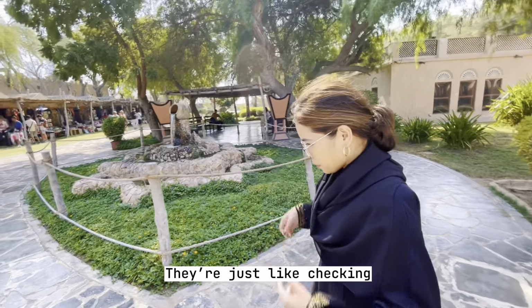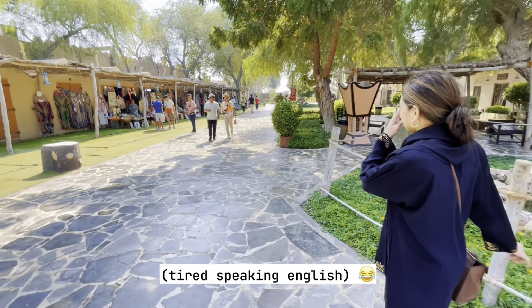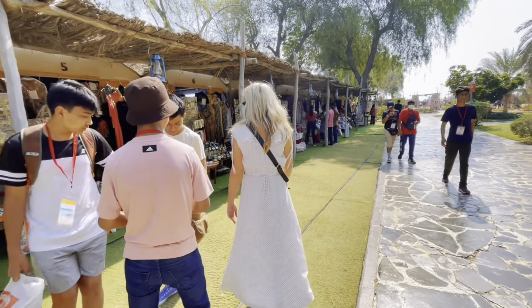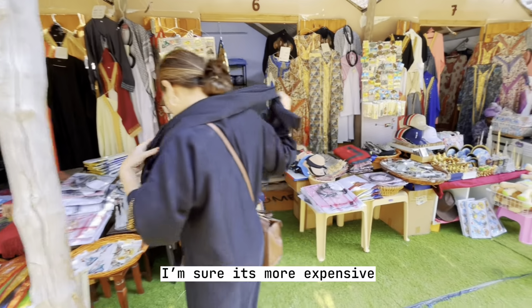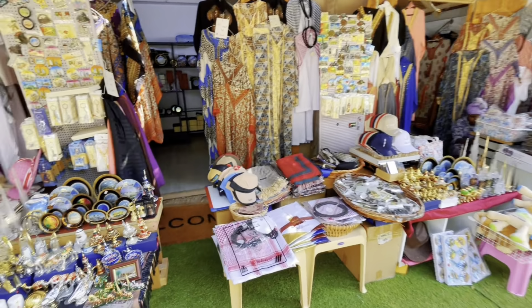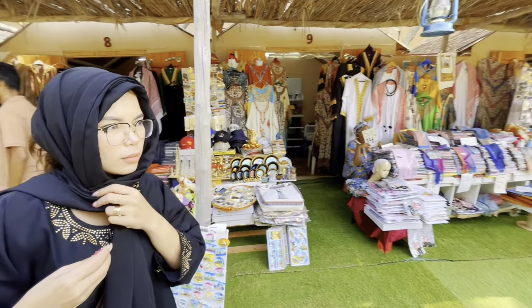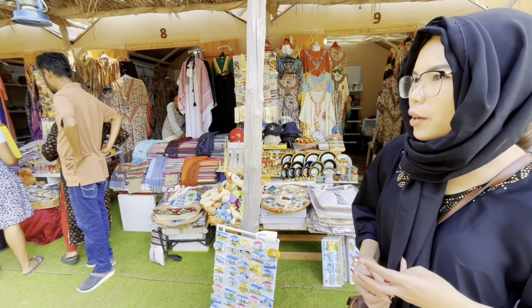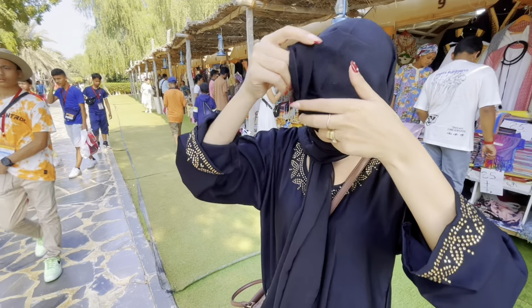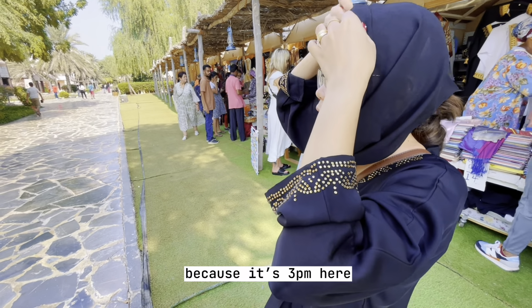I just like checking the bag and the temperature if you are may lagnat ba. Tingnan mo. Sigurado mahal yan, 30 yan. Kabayan! So ito yung parang ano natin dito yung lap. Alam sa Pilipinas? Parang Intramuros. Okay. So andito tayo guys sa my heritage. So ito na ata yung last stop bago tayo mag-lunch. Late lunch na kasi dito.